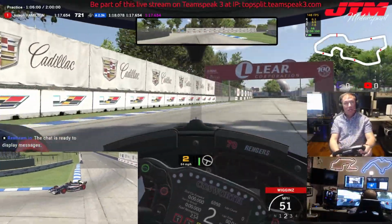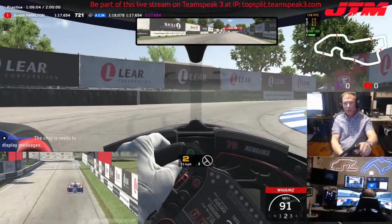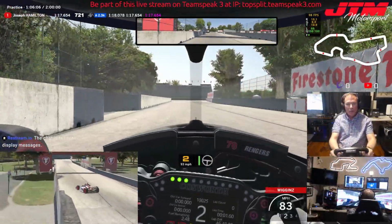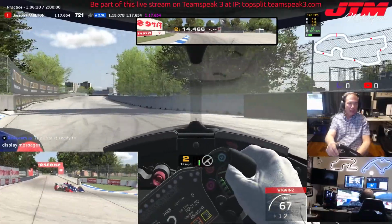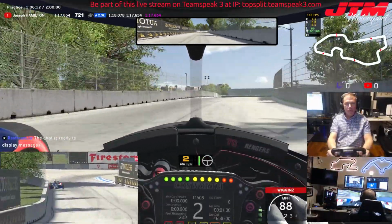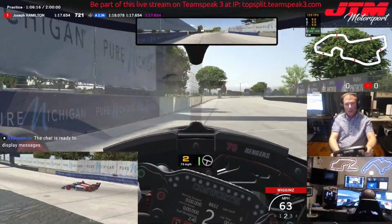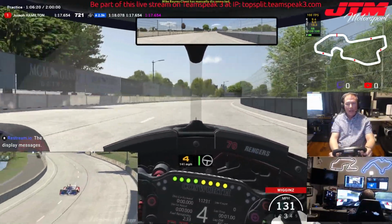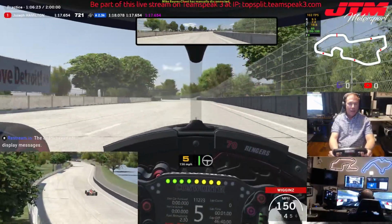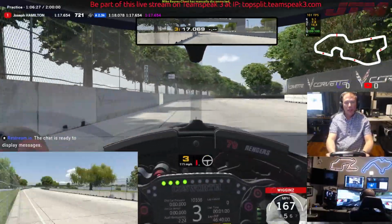And we're going to do some test laps at Belle Isle just to see if this works. It should make it a little more engaging if it's working. And hopefully it's not echoing or anything like that. Should make it quite a bit more engaging.